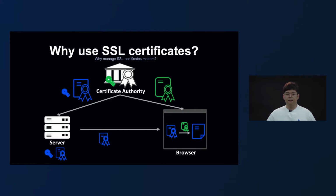Using the public key included in the certificate passed on from the server, a private key is generated and passed on to the server. Using the shared private key, the web browser and the server can achieve the goal of encrypting the communication interval between the user and the server.